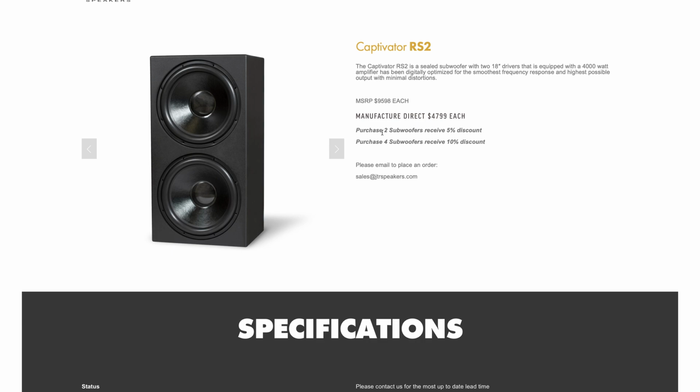So it's a bit unfortunate that that's the way it is at lower price points. But once you get into this premium tier, sealed is really the only way to go, in my opinion. Unless you have an absolutely gargantuan room, like 10,000 cubic feet, then you're going to need to go ported. There's no other way to get that amount of output. But say you have a 5,000 or 6,000 cubic foot room, just put multiples of this RS2, one in each corner of the room, and you're all set.